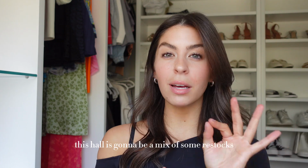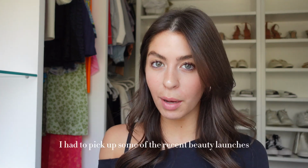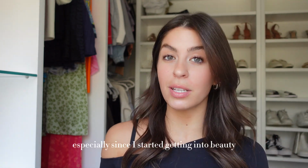This haul is going to be a mix of some restocks of a couple skincare products and other makeup products that I'm actually finally running out of. And then of course I had to pick up some of the recent beauty launches because the beauty industry is booming, and they have been for the past like 2 years, especially since I started getting into beauty.